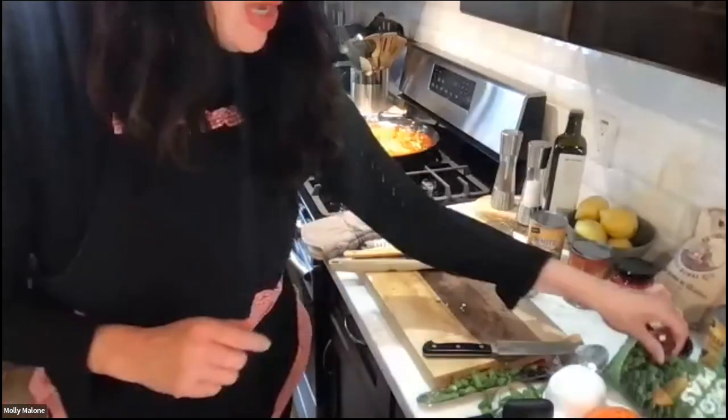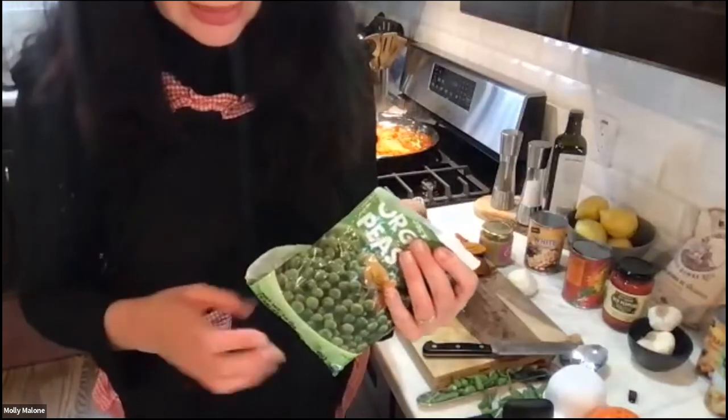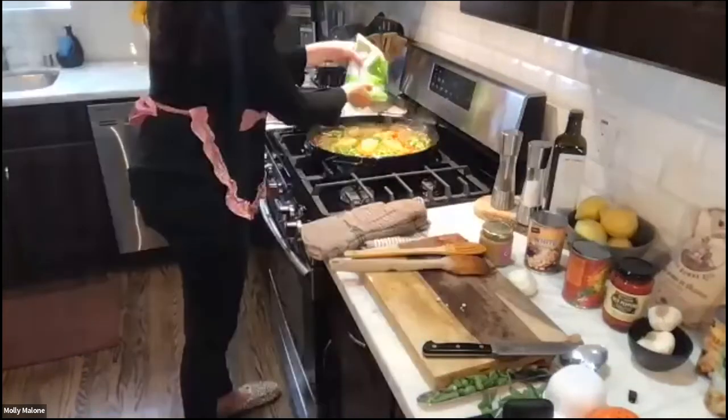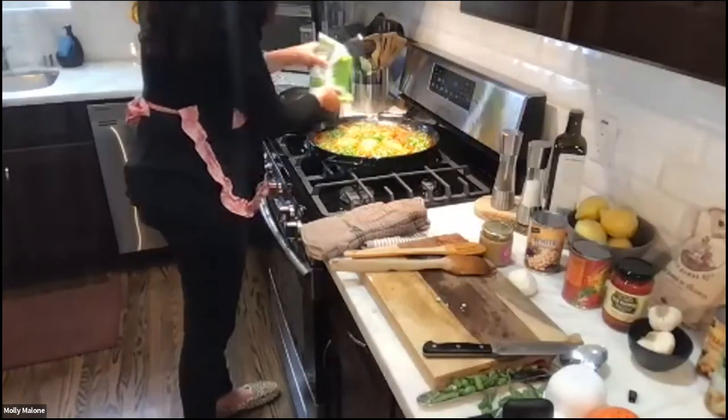Now I'm going to also add the green peas. If you have frozen peas like I do, I use half a bag, but it depends on how much you like beans. Whoa, mine are falling out. So I'm gonna add a half bag of frozen peas. The other half goes back into the freezer for if I knock my knee on a table and I need them.